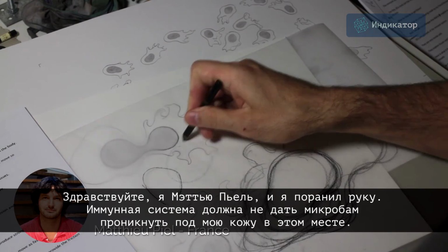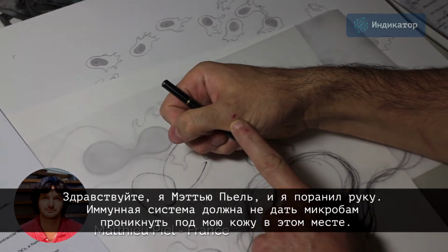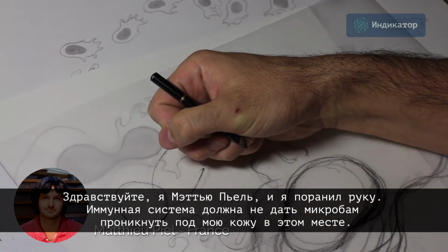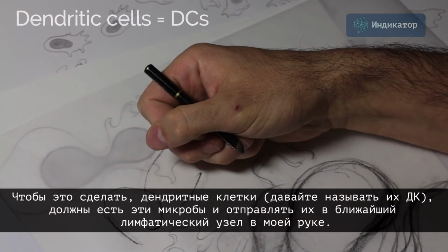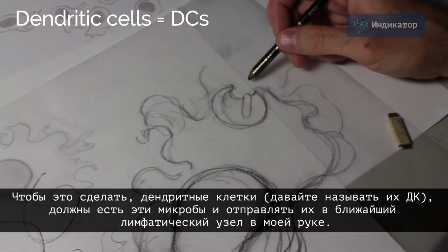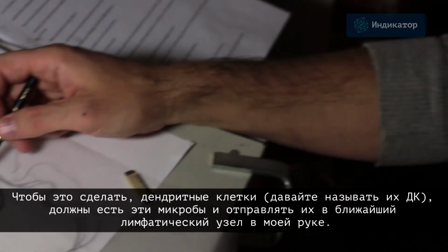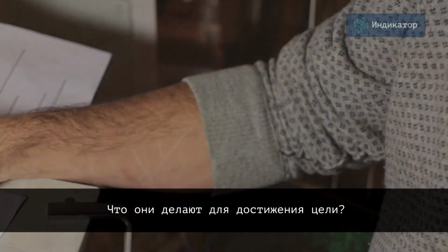Hello, I am Mathieu Piel and I have a cut on my hand. The immune system has to fight microbes that might enter my skin at that place. To do so, dendritic cells, let's call them DCs, must eat the microbes and move to the closest lymph node all the way up my arm. What do they do to get there?